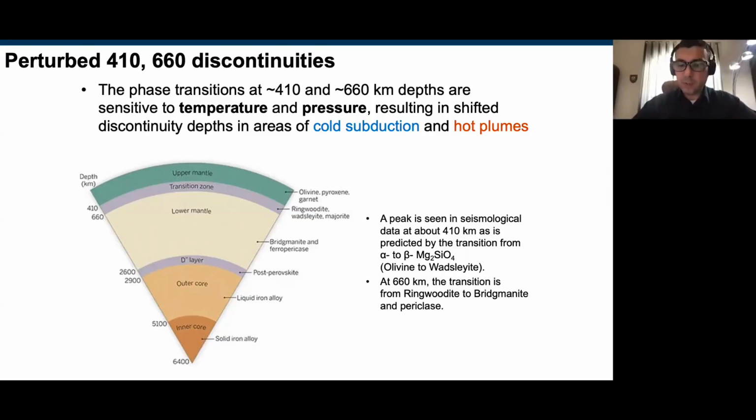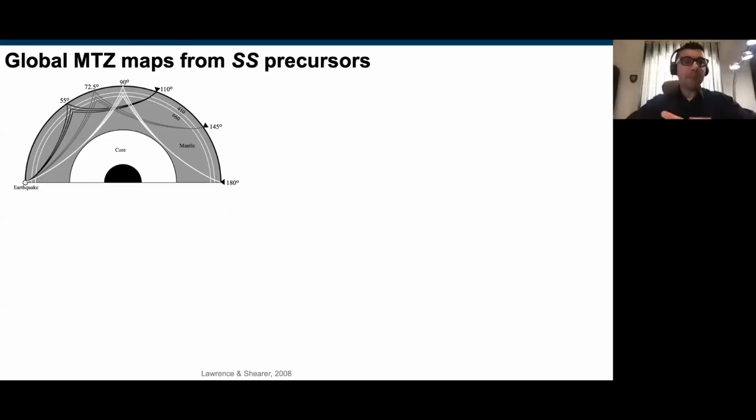There are different ways we can see the discontinuities at 410 and 660. For example, one example is from a technique known as SS precursors, seismic SS precursors, where we have an earthquake on one side and we have stations on the other side.